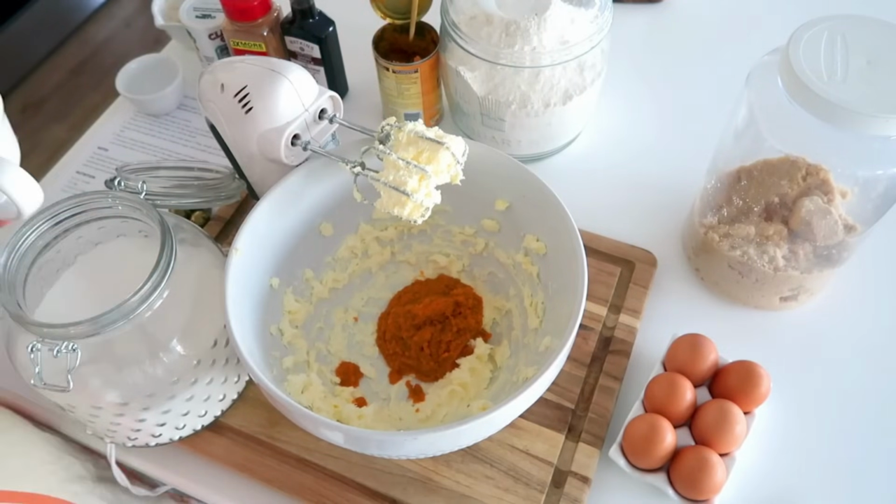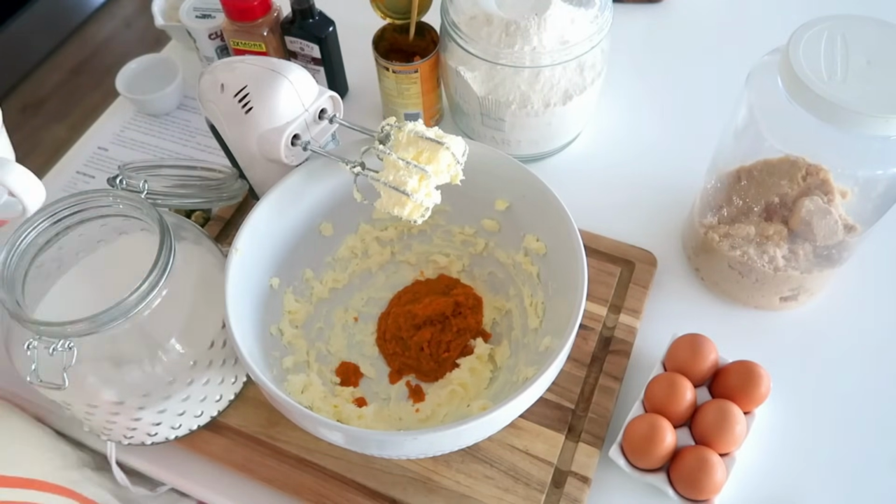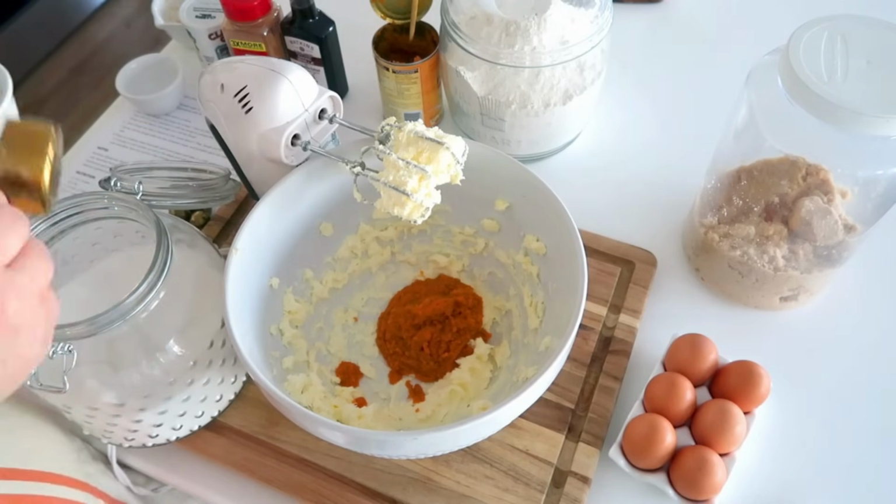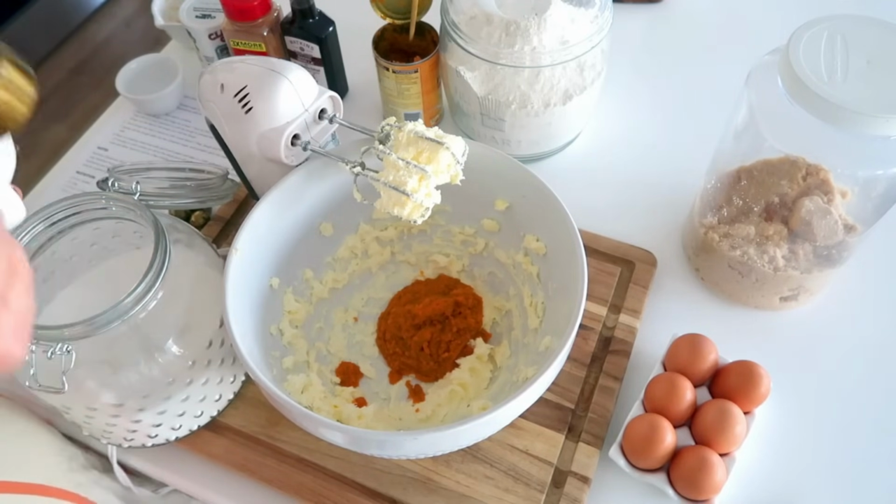Next up, you'll need some granulated sugar. For this, you just need 1 cup of granulated sugar. So you're going to add that into your batter.